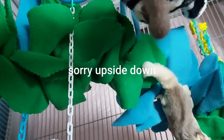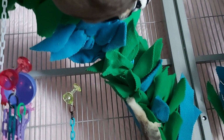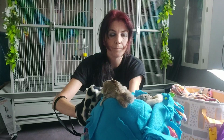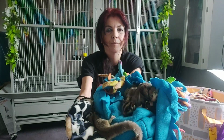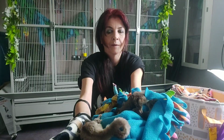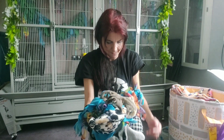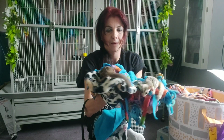Oh, there he is. The black one. That's Crystal, who he gets along with now. And there are my white tails. There he is, Frank. So there's Frank.